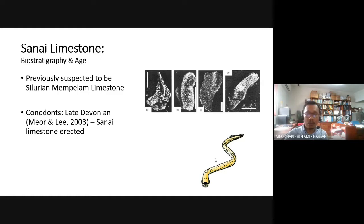Okay. So, I think everybody's familiar with conodonts, right? These are just the teeth of ancient fish, right? And these fish evolve very rapidly, right? So different species have a very, very narrow time range to them. So we can use them to really constrain the age of our rocks.